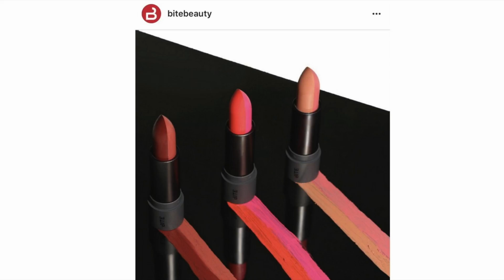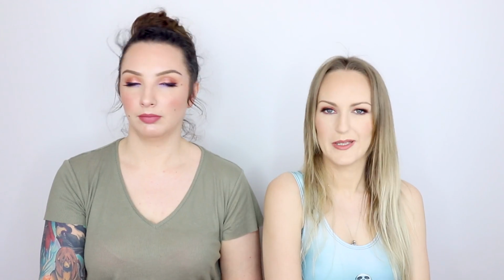So there's a nudie pink one, a bright pink orange, like a bright reddy orange, and then 2 sort of deep nude shades. I don't get them. No, it's not for me. Not for me either. But if it's for you, that's okay too.